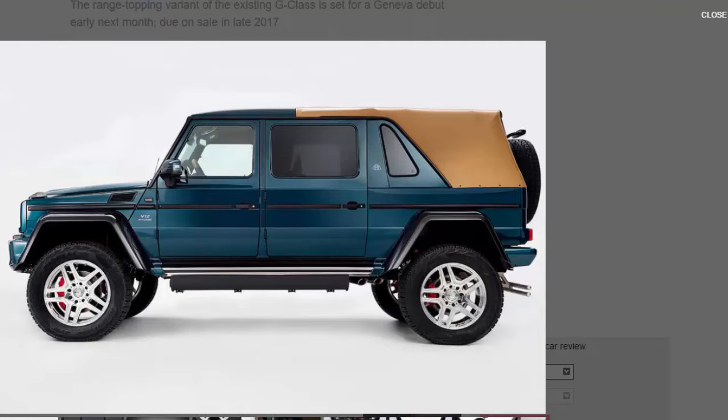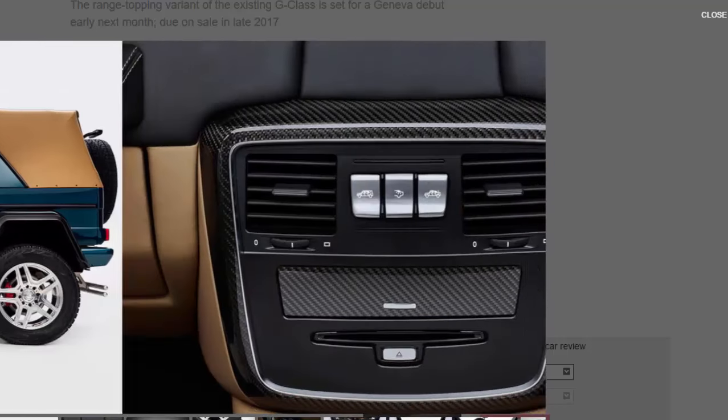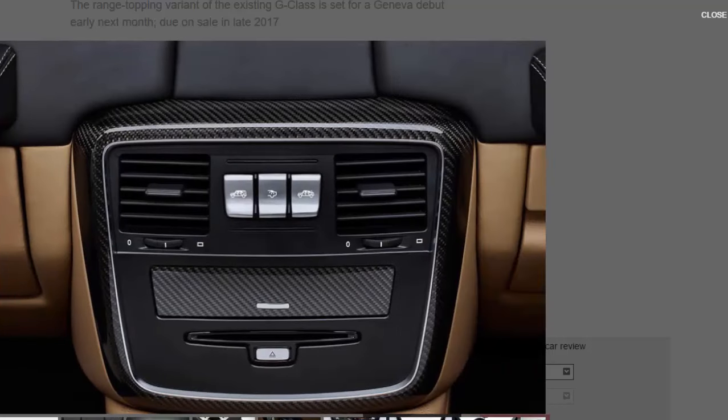No performance claims for the G650 Landaulet have yet been revealed, though the more on-road biased G65 dispatches 62 miles per hour from standstill in 5.3 sec and boasts an electronically limited top speed of 143 miles per hour. Reflecting the G-Class's off-road heritage, the G650 Landaulet receives a heavy-duty portal axle chassis originally developed for the G63 6x6 and also used by the G500 4x4 Squared.